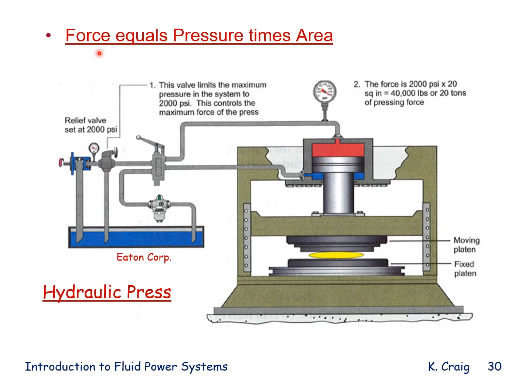Force equals pressure times area. Here the relief valve is set at 2000 psi. This valve limits the maximum pressure in the system to 2000 psi. This controls the maximum force of the press. The force is 2000 psi times 20 square inches, which equals 40,000 pounds or 20 tons of pressing force. Here we see the fixed platen and the moving platen. And this is a hydraulic press.